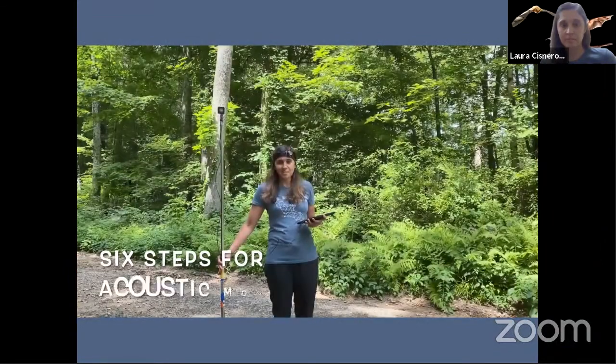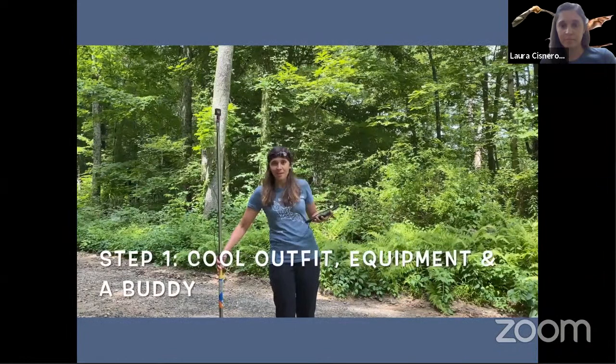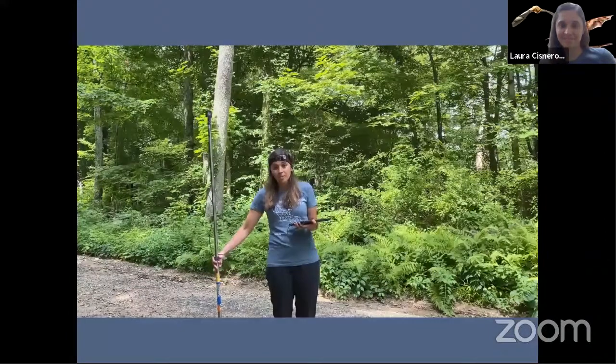All right, 6 steps for acoustic monitoring success. Step 1, you need a really cool outfit equipped with a headlamp and cool bat shirt. All right, the headlamp and shirt are optional, but you should have a flashlight and you should always go with a buddy. You also want to make sure you have your acoustic monitoring equipment, and for better recordings, you can elevate your recording device like I've done on this elevating pole.